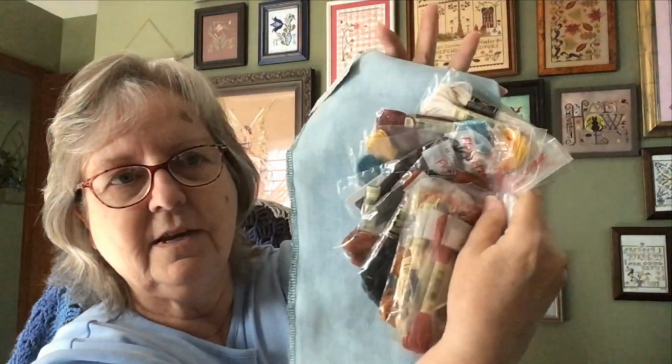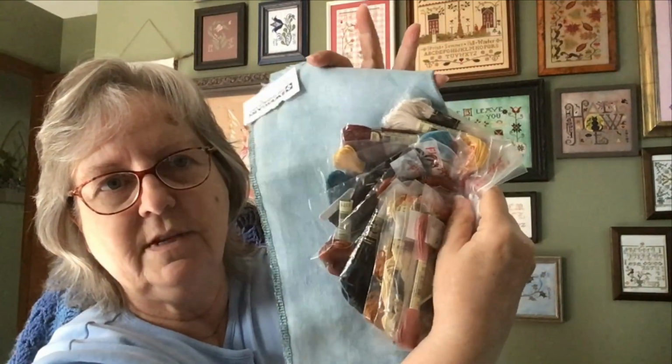And then I know everybody shows all their colors anymore. I don't put mine on the floss. I can't even think what you call them now, the floss rings. But you can see the colors are going to be really pretty on this fabric. Look at that peacock blue. Isn't that beautiful?